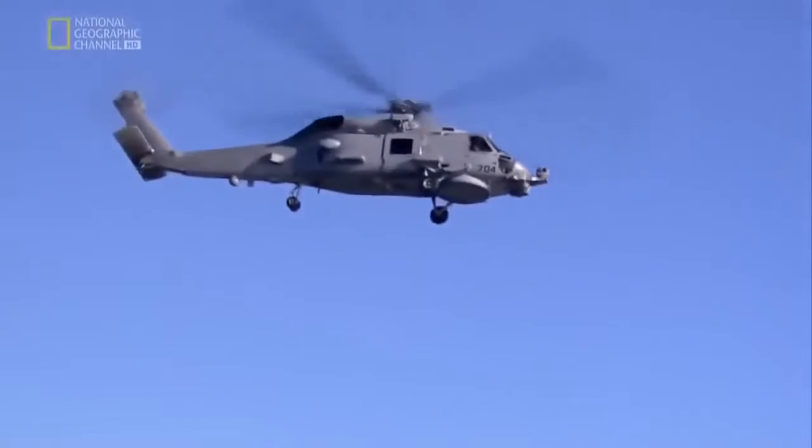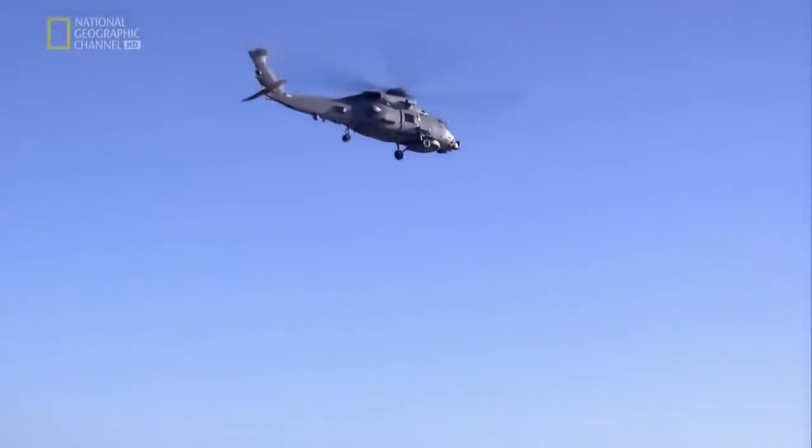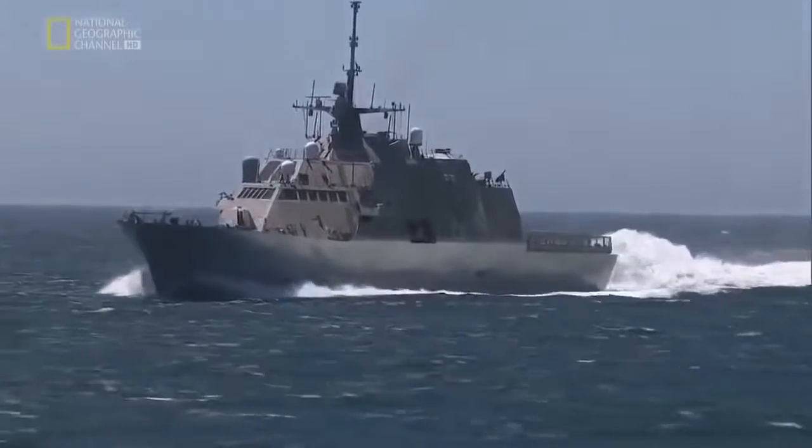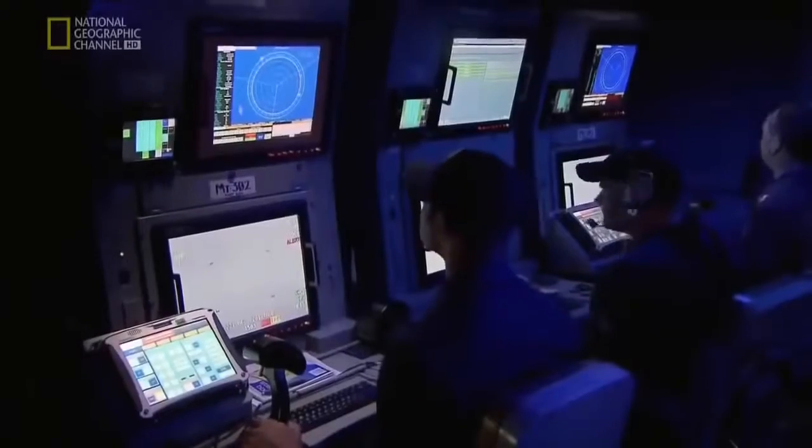267, 6 KI. Got a lot of sea clutter over there. With the target info relayed, the helicopter clears the range. Now Freedom can begin the engagement. After days of missed opportunities, the moment of truth has finally come. Bridge copy. The captain returns to the bridge, where he can command the ship's movements.